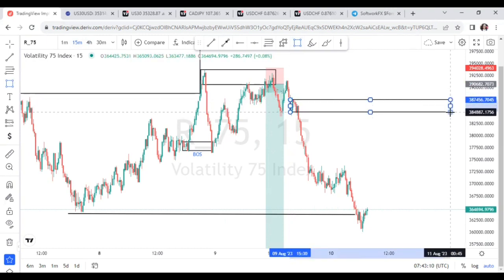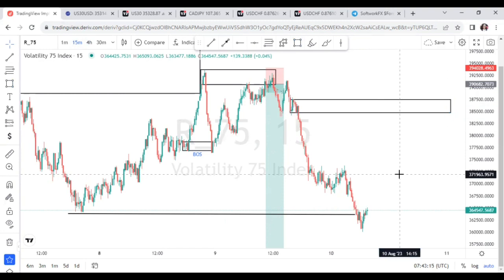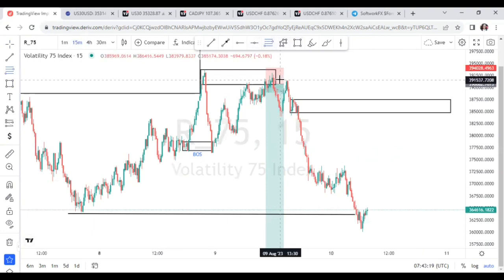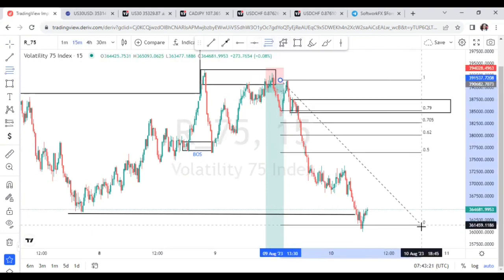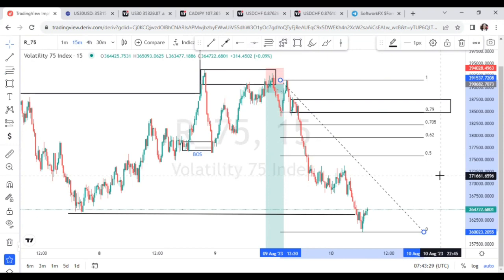This nice zone, if I bring up my feed, don't be surprised it falls within 79% or 70.5%, which is my premium zone. Look at how it aligned perfectly with 79%. Are you surprised? See, everything is about knowledge in this market.